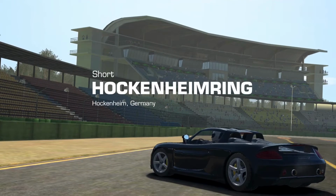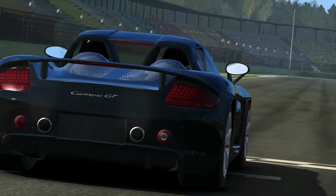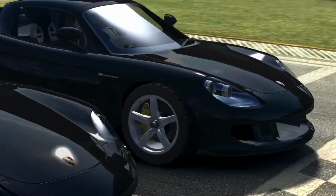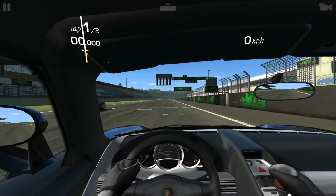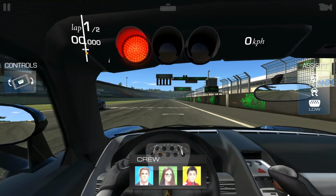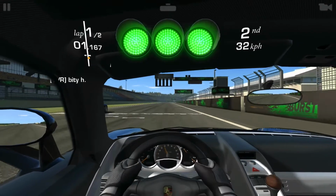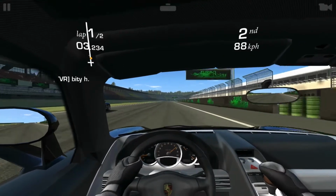That car is shaped like a mini pickup truck. It's just the way the body style is on the Carrera. So we're gonna do a head-to-head event. We're gonna race two laps on Hockenheimring. And here we go.